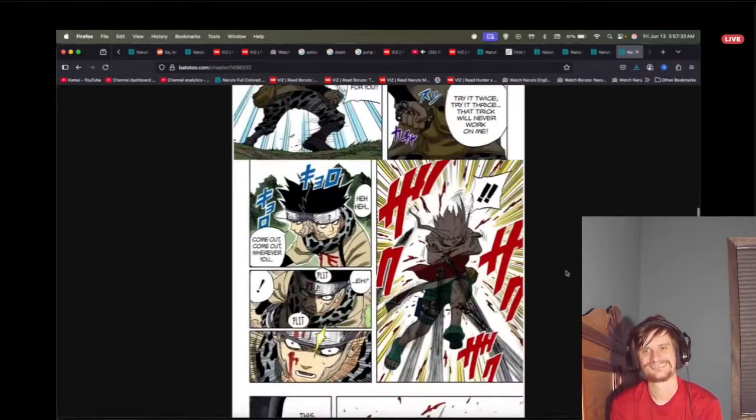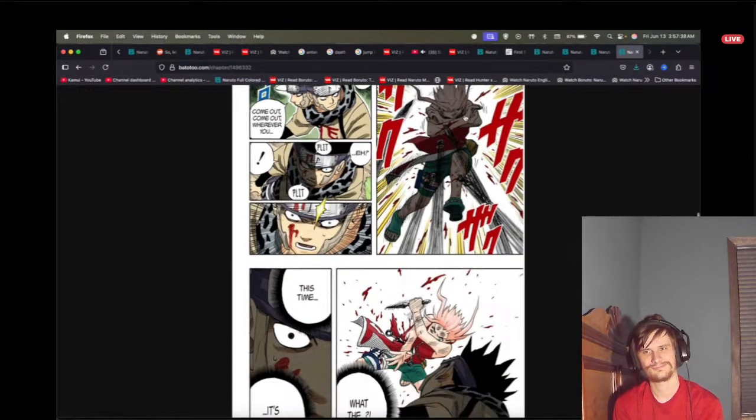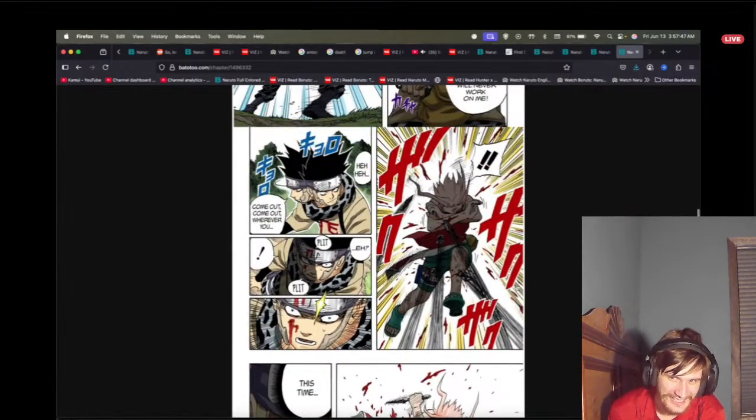Also, real quick, not important to this debate, but the anime does not do this. It's so much cooler in the manga. Sakura uses one of the kunai that she was stabbed with to use on Zaku's ear. That's so cool. She just rips it out of her body. I'm pretty sure that was in the anime too. I think it was.